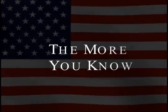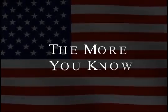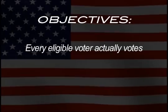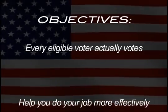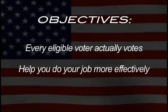And as with any expert, the more you know about all aspects of your work, including how to communicate effectively and how to deal with conflicts when they arise, the more confident that you will feel doing your job. And the more confident you are when you need to address challenging situations, the more respect that the voter will give you, and the more easily you can resolve the issue. So while our overriding objective in this training is to make certain that every single person who is eligible to vote actually does, another important objective in this training is to help you do your job more effectively so that you can enjoy the process.